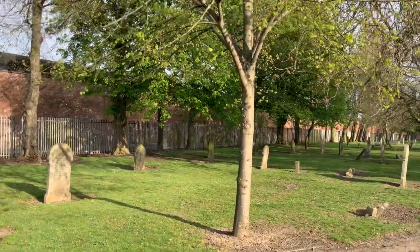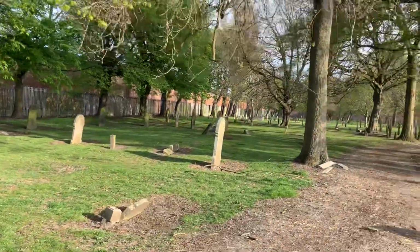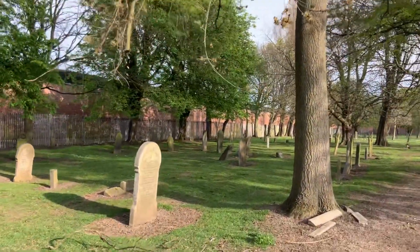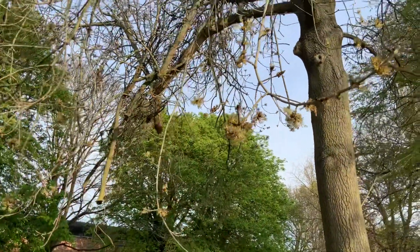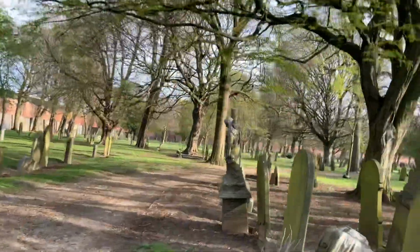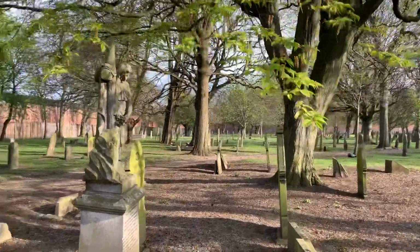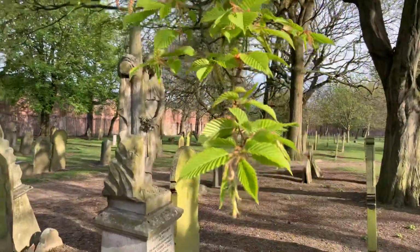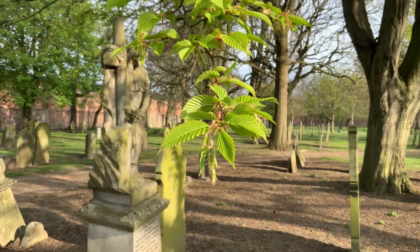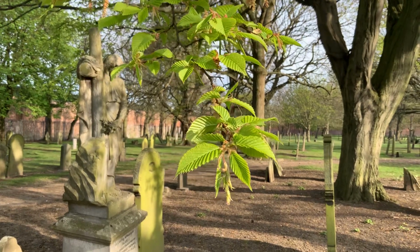We have a young lime tree here, and the next tree along is an ash, and even there you can see the strange flowers emerging. Coming across, one of the most beautiful trees in the cemetery. It's our largest hornbeam. Focusing on the leaves and the catkins. And the catkins turn into seeds, and it's these seeds that the hawfinch prefers in the autumn and winter months.